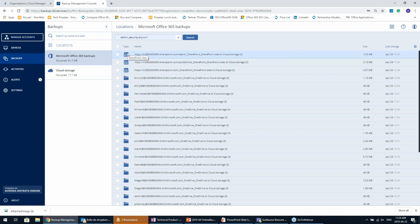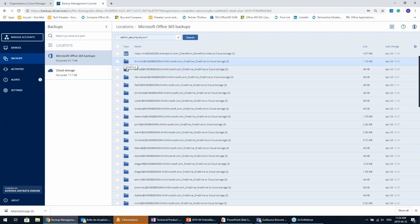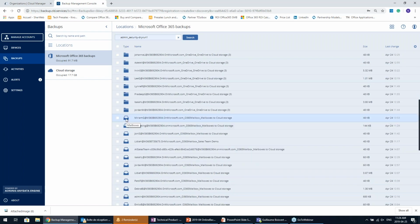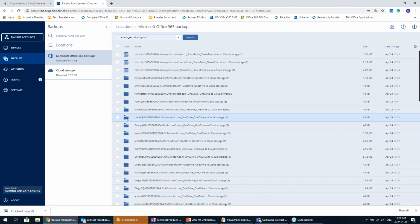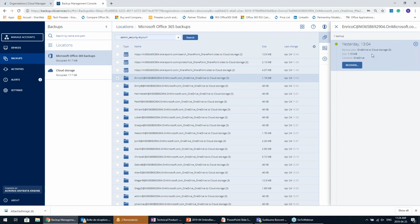As you can see here, there are going to be three types of files. This one is for a site, this one is for OneDrive, and then when you go down, you would have the mailbox. So it's really easy to go around and see exactly what you want. I'll click on one of the OneDrives, show backups, and then there are two options after you select your recovery point. You can either recover the entire OneDrive or the files and folders, so you can really dig in for what you want.